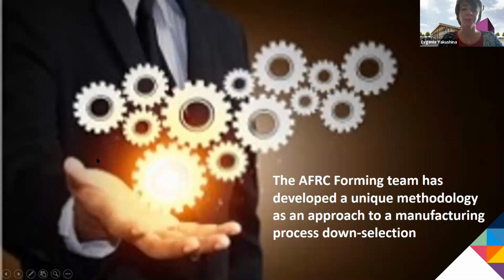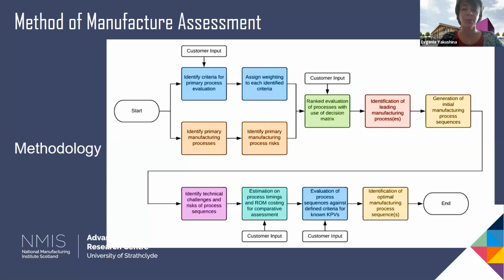But in the last couple of slides of my presentation, I would like to spend a few seconds speaking about the methodology called methods of manufacturing assessment, which allows our customers to have a very successful process down selection. This simplified diagram covers quite a detailed and in-depth analysis, when the customer comes to us needing to understand the potential materials that could be used and swapped with the current analogs.